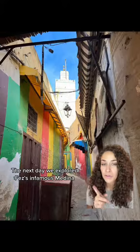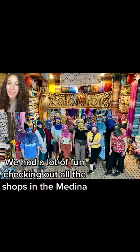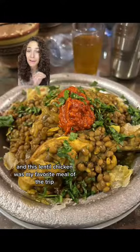The next day, we explored Fez's infamous Medina. This walled city is a UNESCO site. We had a lot of fun checking out all the shops in the Medina. And this lentil chicken was my favorite meal of the trip.